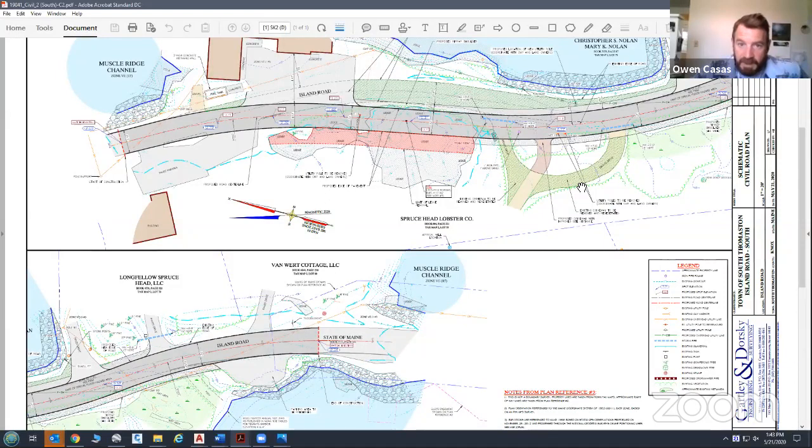And now that we have a better sense of what the engineers are proposing anyway, we can start gently engaging with some of the landowners just to get their initial thoughts around it. Kind of reiterating, this is the more planning phase. So all of this stuff is tentative, and definitely want to hear from the public on their thoughts.